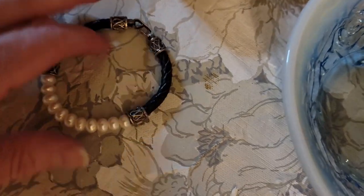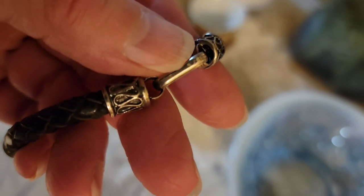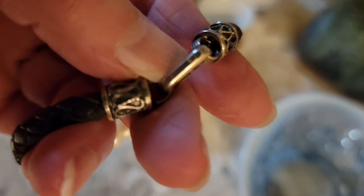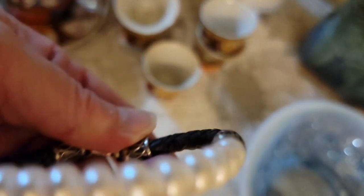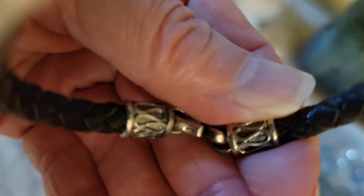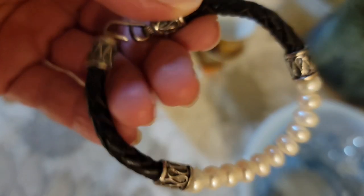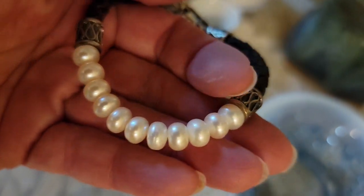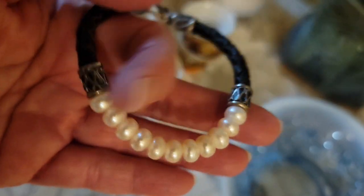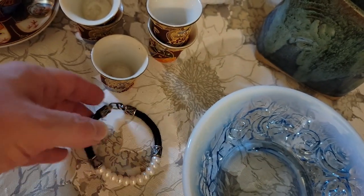This bracelet, the clasp right here is sterling. And I don't remember where that mark was, but there is a mark on here that shows that the clasp is sterling. This is a braided leather, and I'm not sure real or faux pearls. Really beautiful bracelet. This is $12.